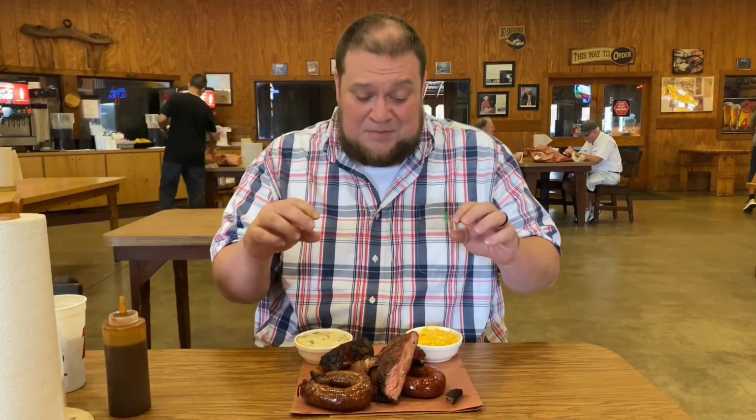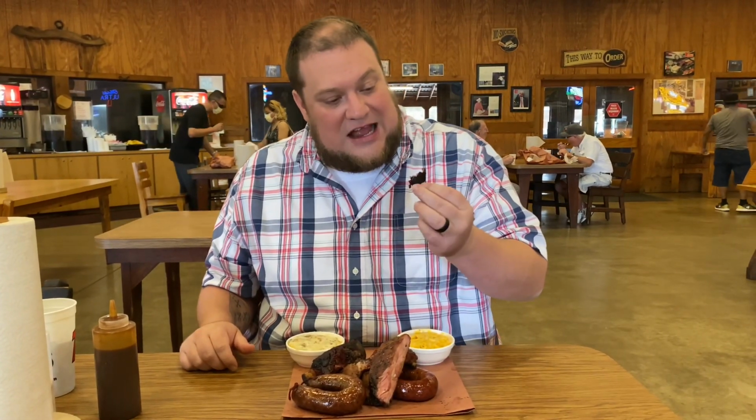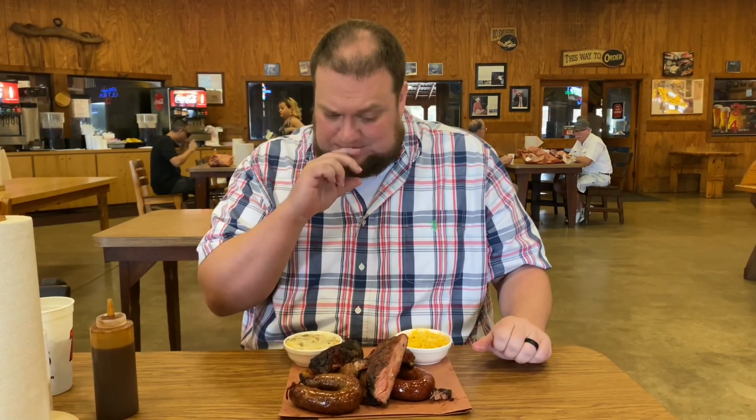Oh my gosh. The intensity of flavor from this incredible bark is outrageous. It's salty, it's crunchy, it's not as tender as you would get when you go towards the middle, but it's not supposed to be because it's a burnt end. It is absolutely fantastic. The crust alone, that bark, this has me really excited to keep going.